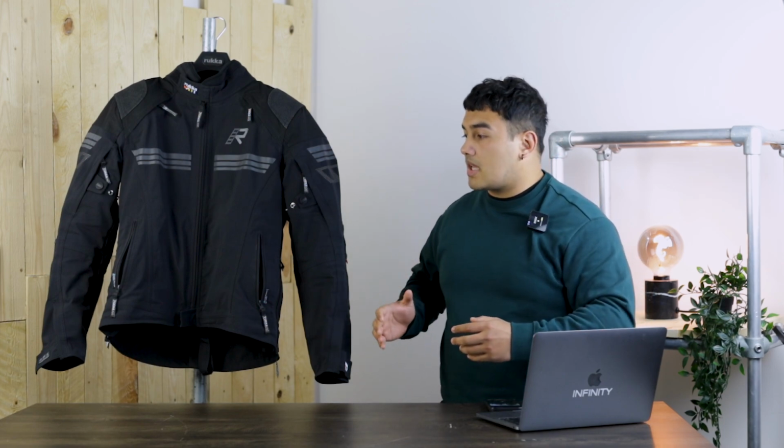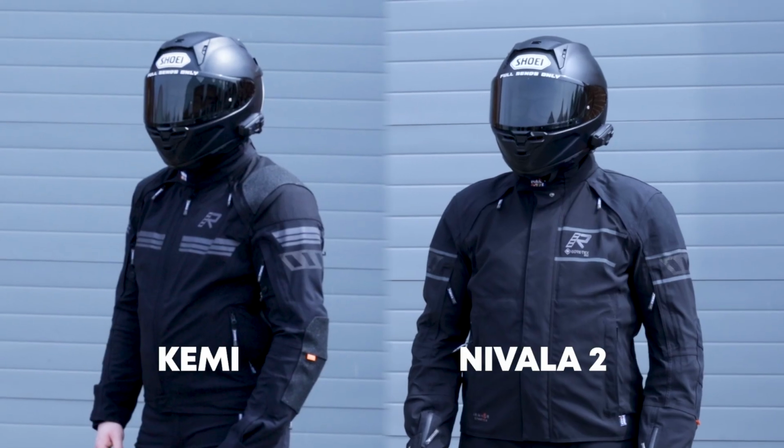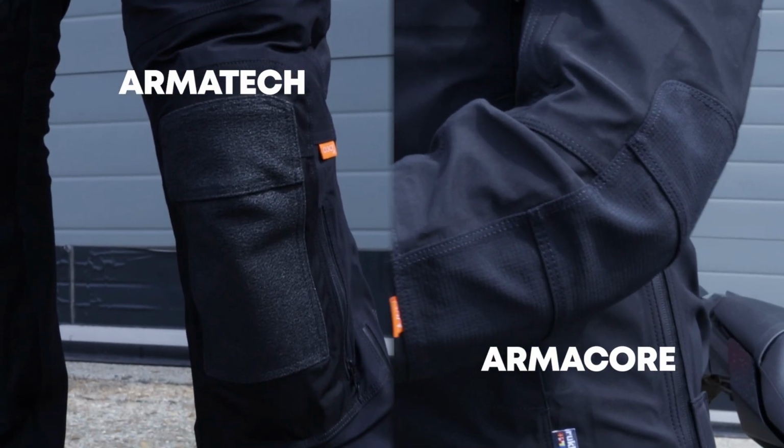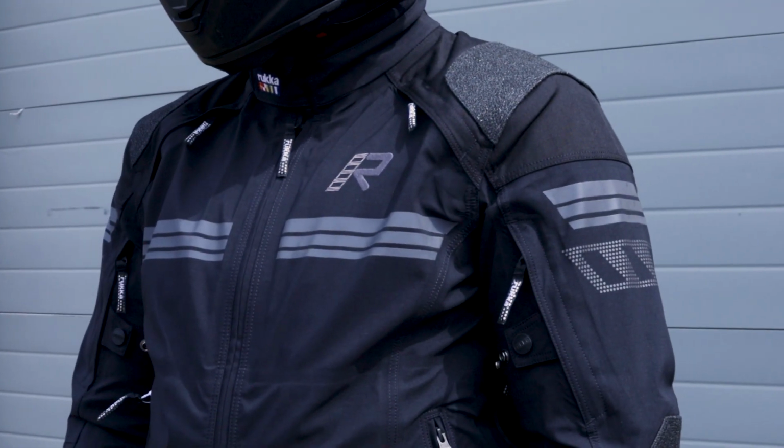Leading on from that, let's look at the construction of the both of them. With all Rukka garments pretty much anyway, they sport a Cordura shell as well as some of their Armor-Tech or Armor Core reinforcement layers or padding on high abrasion zones like your elbows and your shoulders. Now that's what you get with the Kemi. You get the Armor-Tech in the shoulders and on the elbows.